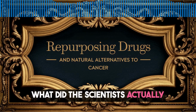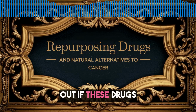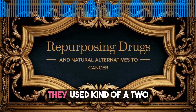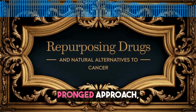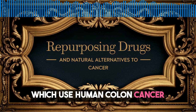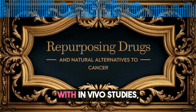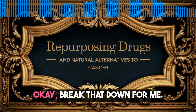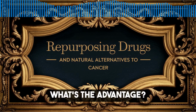What did the scientists actually do in these studies to figure out if these drugs had potential? Take the nitazoxanide study, for example. They used kind of a two-pronged approach, combining in vitro studies, which use human colon cancer cells in a lab setting, with in vivo studies, which use a mouse model of colon cancer. Okay, break that down for me. Why use both approaches? What's the advantage?